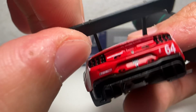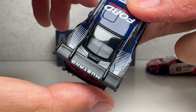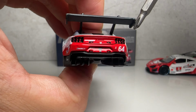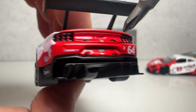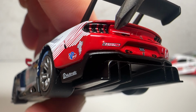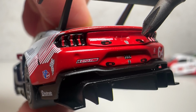I don't see any carbon fibers on this wing here, but on the side you can see the Ford paintings. And this Mustang here. In the back, you can see the iconic Mustang tail lights. You know, this bar tail lights. This might not be the acrylic pieces, but it's very nicely painted over with a red color.